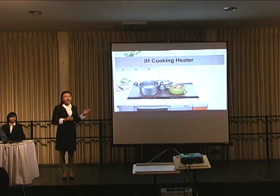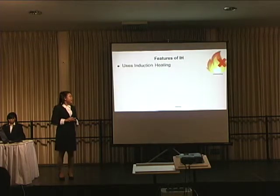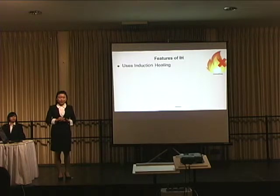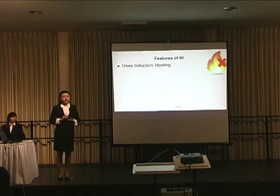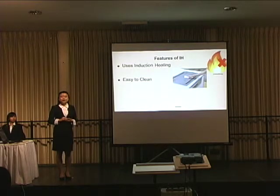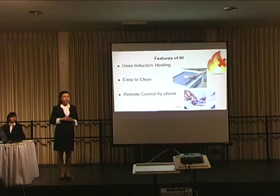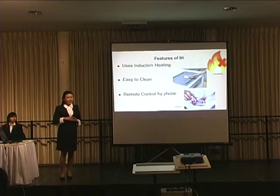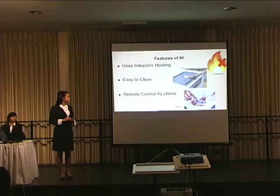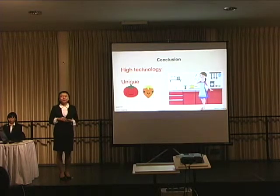Next, let's move on to the IH cooking heater. IH means induction heater. Surprisingly, the IH cooking heater does not use fire, so there's no need to worry about fire. It always has a high level of safety. Also, the IH cooking heater is flat, so it's easy to clean. Additionally, the IH cooking heater can be controlled by our phone, so we can always reserve cooking. In conclusion, Japanese home technology is high technology and also unique.